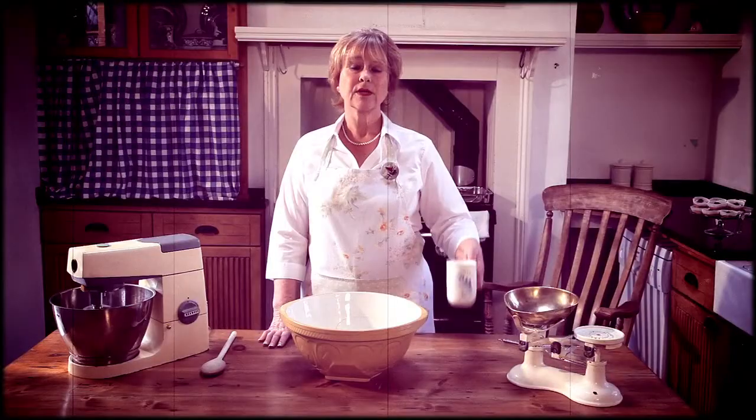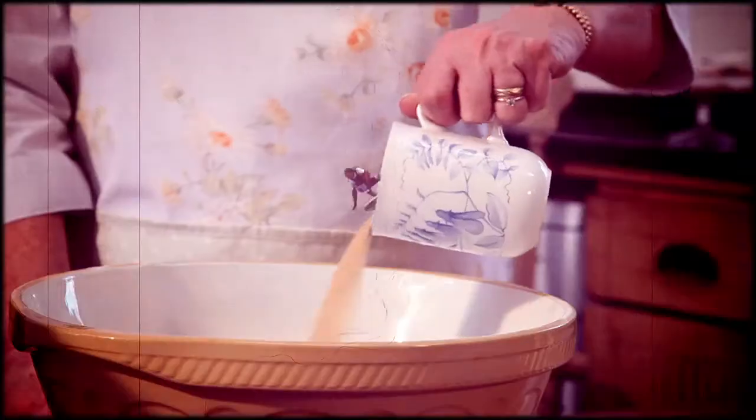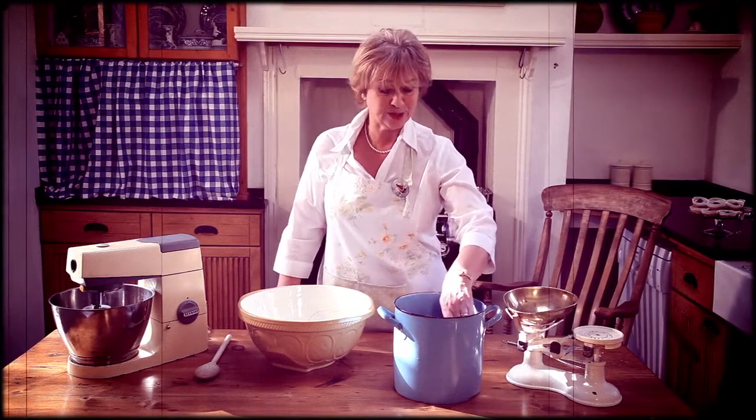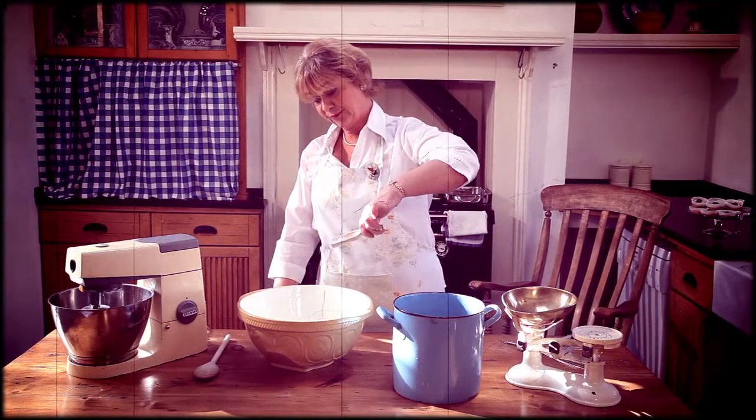Today we're going to bake something awfully tasty and guaranteed to make an impression. Let's start with a cup full of personality. I find it's best if this is chilled. And now we need to add a little sprinkle of inspiration. You don't need to measure this. You can't have too much.